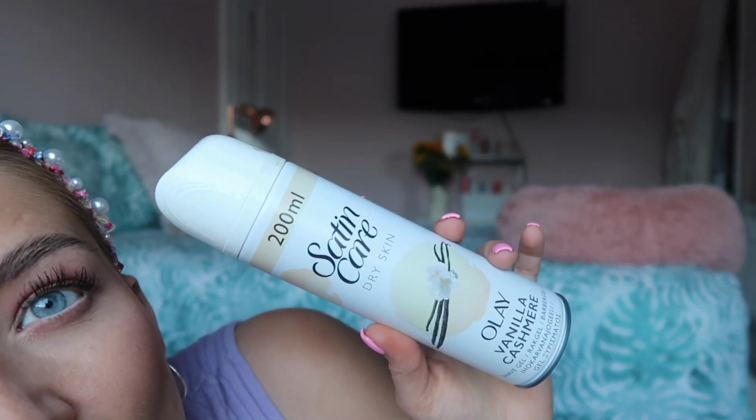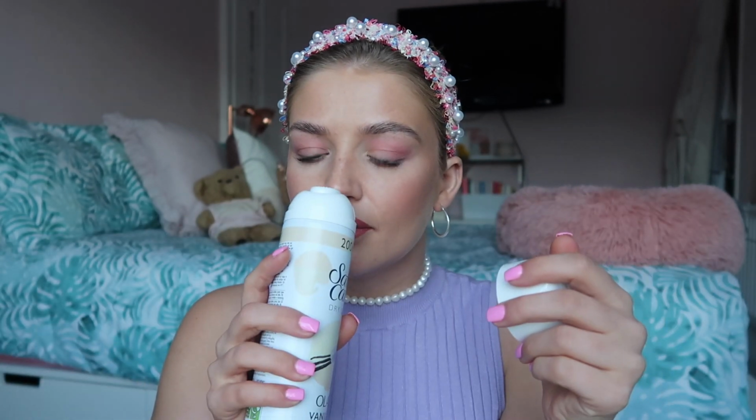Next, really random again, we're gonna go with a shaving lotion. This is the Satin Care for dry skin. If any of you are like me and you've got drier skin on your legs, when you shave your legs and after, they feel dry as fuck, basically. This one, it's got vanilla and cashmere. It smells amazing. Oh my god, I love vanilla. But it's just really soft, and it leaves your skin feeling really moisturized after you've shaved your legs.